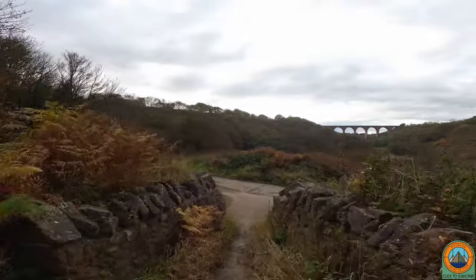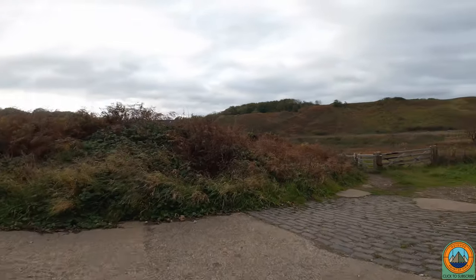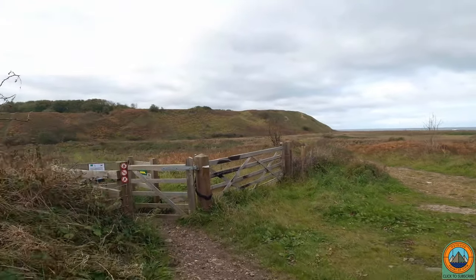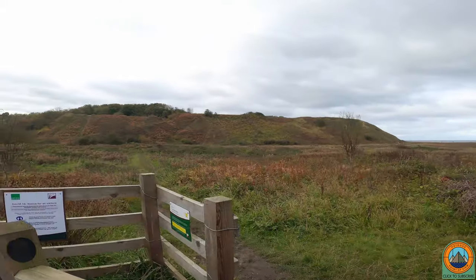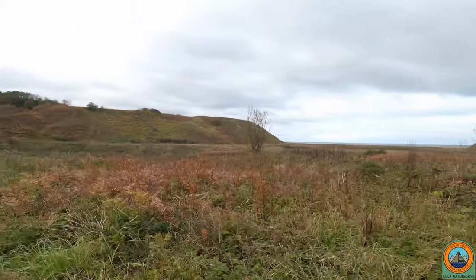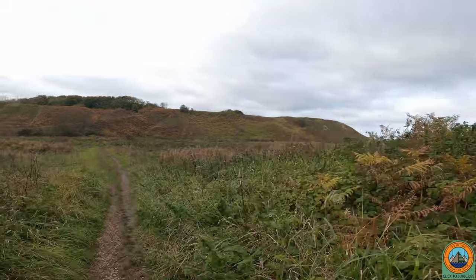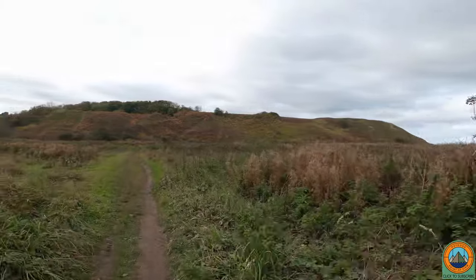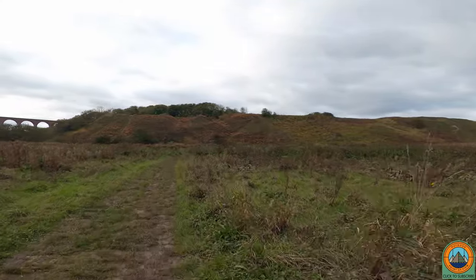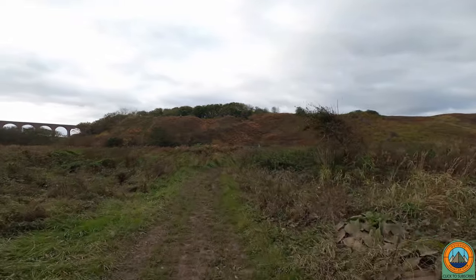Castle Eden Dene Mouth. And I think that side of the cliff is a bit of a stretch, but I think the butterflies are particularly fond of that area. I think I saw it on Countryfile, one of these kind of nature programs. And that's it.